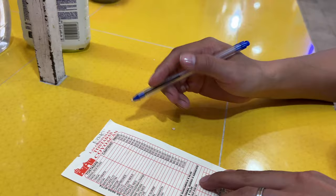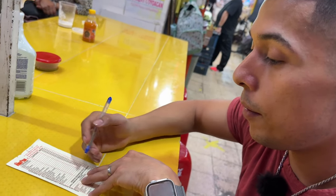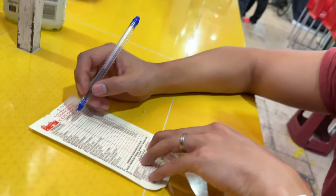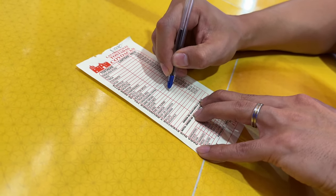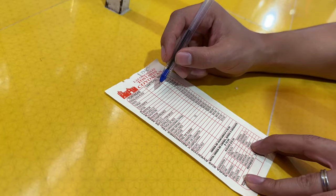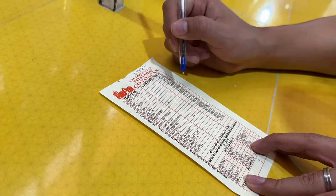Right. Ordering here is super simple. They give you a receipt where you pretty much say how many you want. Just pick all of them if you want to, but how would you like, baby? I'll take a ceviche, please. Two ceviches. Agua de guanabana. Agua de guanabana. I'm gonna try something different today. I'm gonna do one tinga and one al pastor. Al pastor.